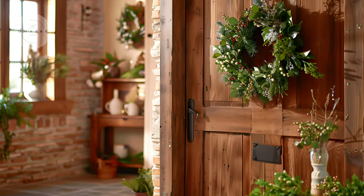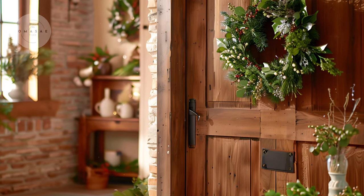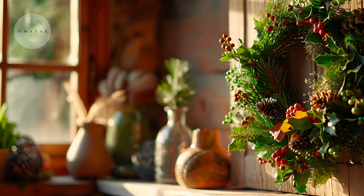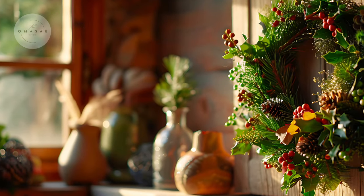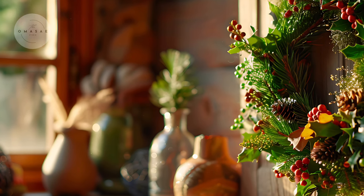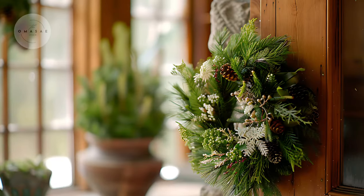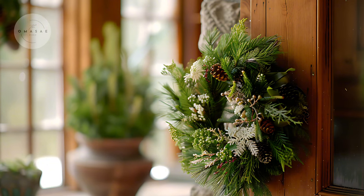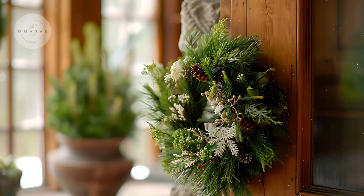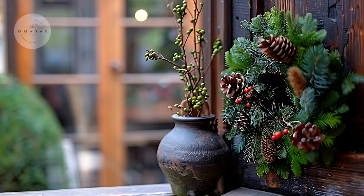These simple touches help bring the outdoors inside, creating a rustic, organic feel that's perfect for the holiday season. Whether you choose to keep it simple or add twinkling lights, greenery adds an authentic, nature-inspired element to your Christmas decor.